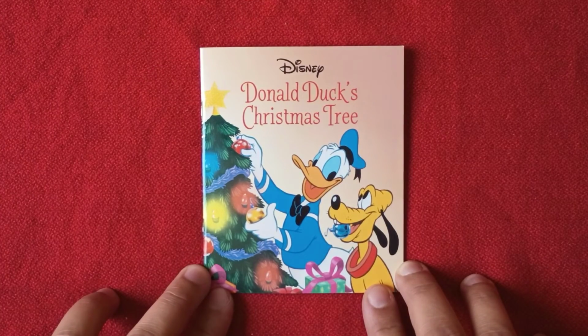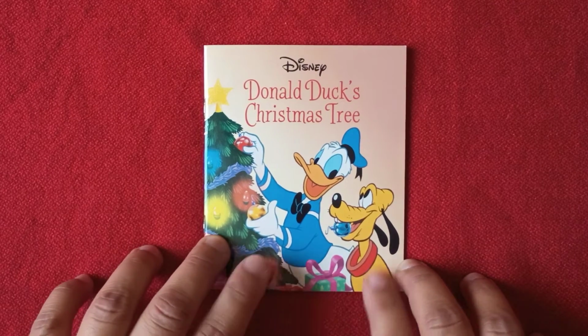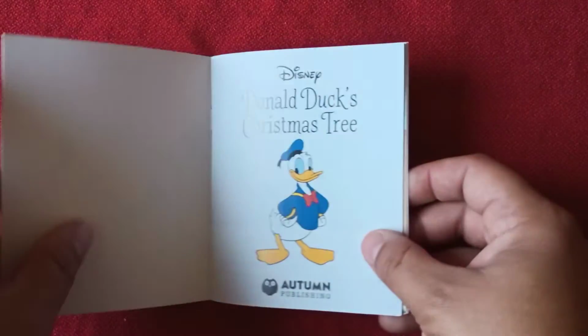Today we're going to read Donald Duck's Christmas Tree, and I hope you like this book. It's very nice.